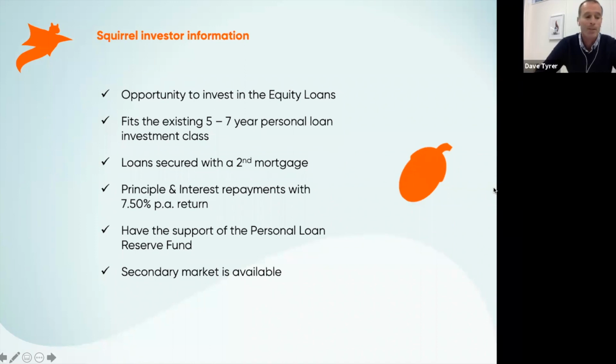For investors, that means you may see early repayments come in. We expect that we're going to have enough loans for you to invest in that you can just keep reinvesting that money, and the wait times will come down substantially from what they are today in that 5 to 7 year personal loan term.